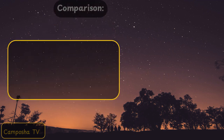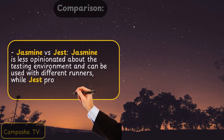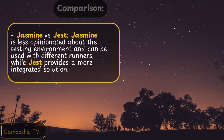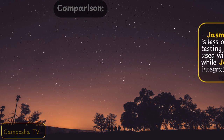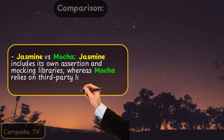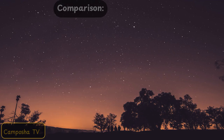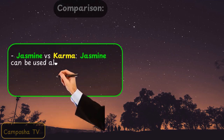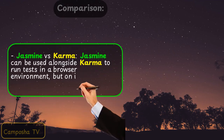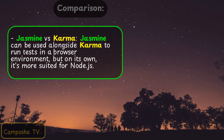Comparison. Jasmine versus Jest. Jasmine is less opinionated about the testing environment and can be used with different runners, while Jest provides a more integrated solution. Jasmine versus Mocha. Jasmine includes its own assertion and mocking libraries, whereas Mocha relies on third-party libraries for these features. Jasmine versus Karma. Jasmine can be used alongside Karma to run tests in a browser environment, but on its own, it's more suited for Node.js.